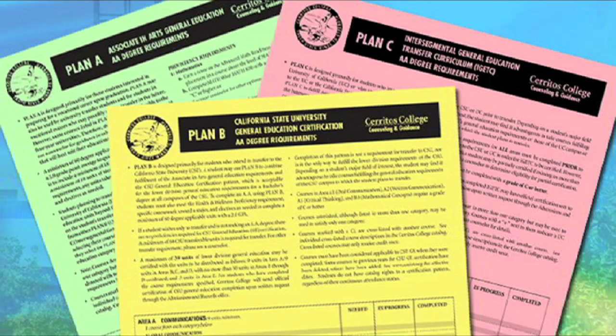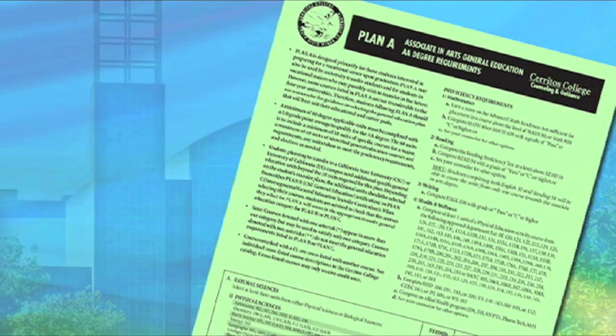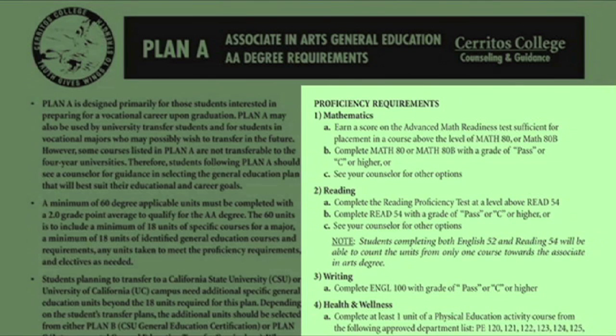In order to meet the requirements for an associate degree, you need to follow Plan A. Plan A lays out the general education requirements for an AA degree. When you're looking at Plan A, notice that there's some proficiency requirements. You need to meet the proficiency requirements for graduation in 4 areas: mathematics, reading, writing, health and wellness.